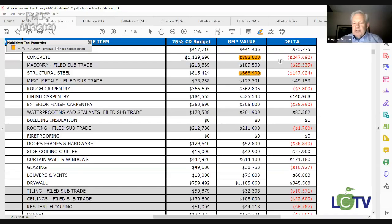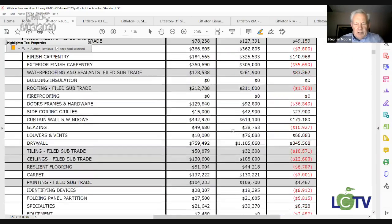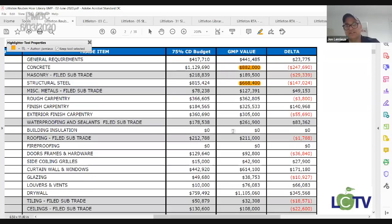Okay. Any more questions? Well, I'd like to have a motion to recommend award for the concrete in the amount of $882,000, site work in the amount of $1,513,163, and structural steel in the amount of $668,400. Correct. Okay. Do we have a motion to accept?